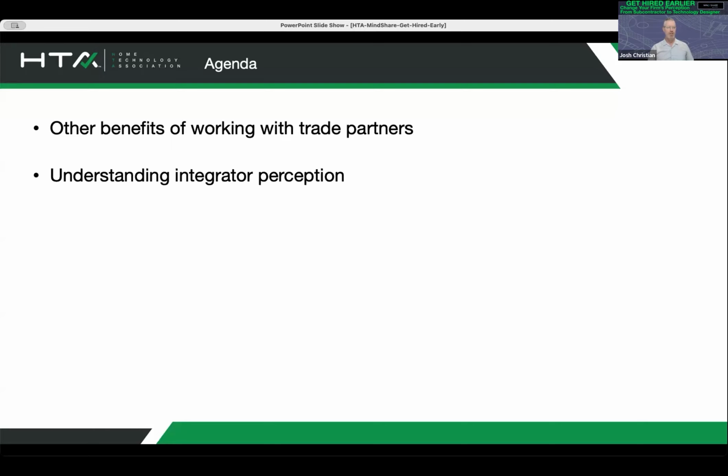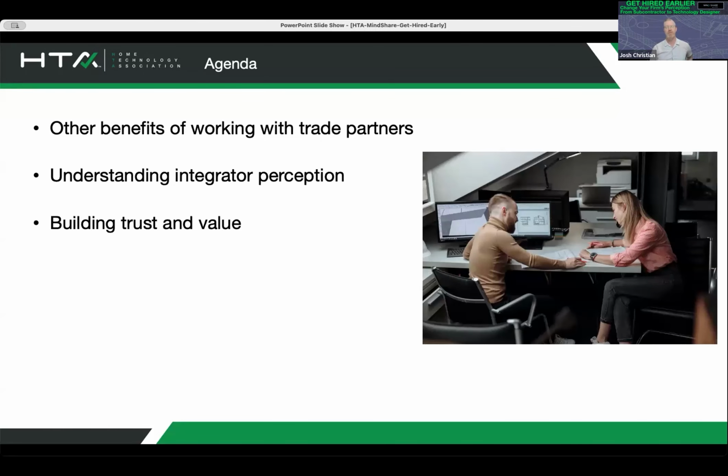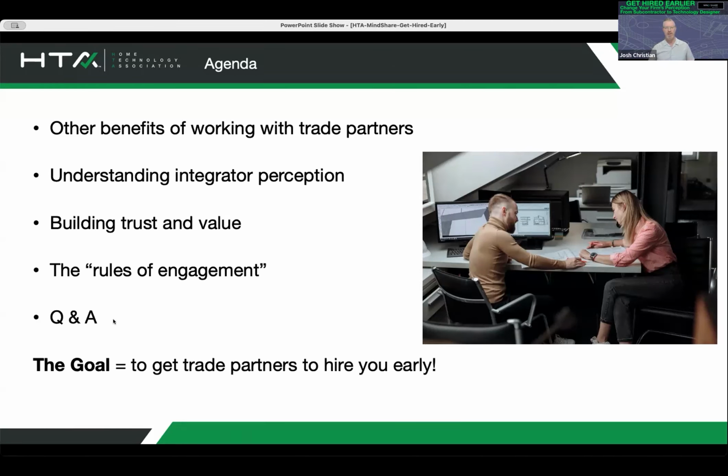And so our agenda today is the other benefits of working with them, understanding how integrators are perceived, building trust and value, and then we're going to get into some rules of engagement, the do's and don'ts. And again, as a reminder on the Q&A side of things, please feel free to ask any questions during this through the chat feature or the Q&A feature here on Zoom. So the goal of all this, today's topic especially, is to get them to hire you early.